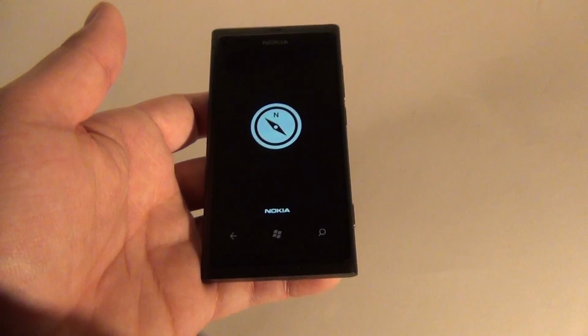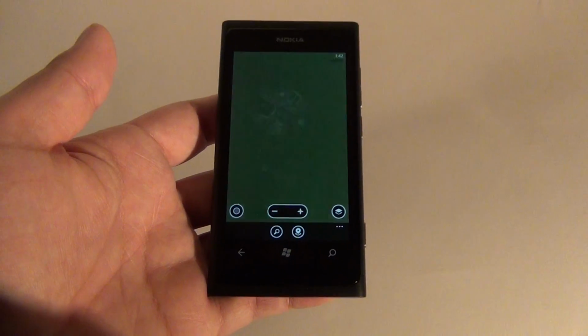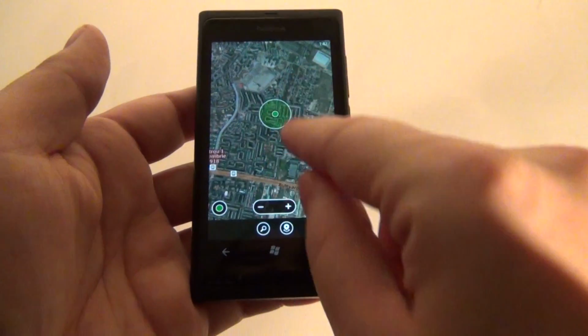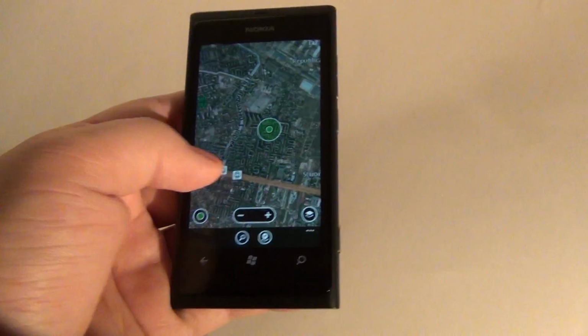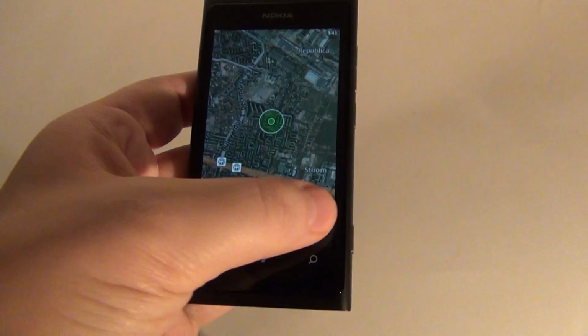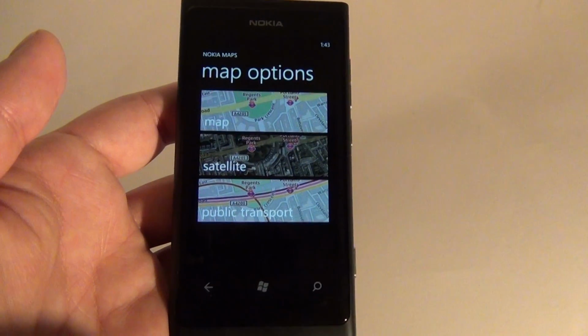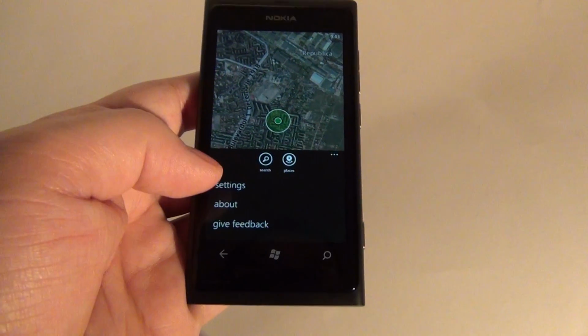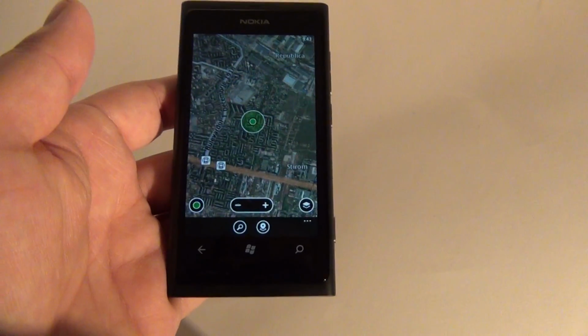We also have Nokia Maps that you're already familiar with if you use other Nokia devices. This one requires a connection and it's pretty precise. Here we are with landmarks around me, transportation, this one localizes me, these are the layers you can apply: map, satellite, public transport. There's also some settings, some places.